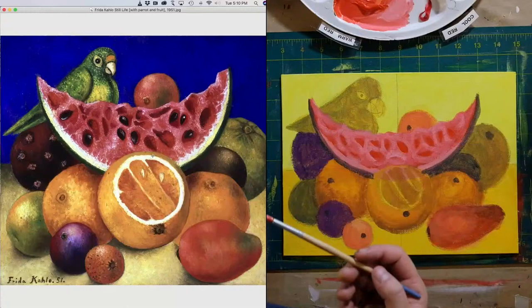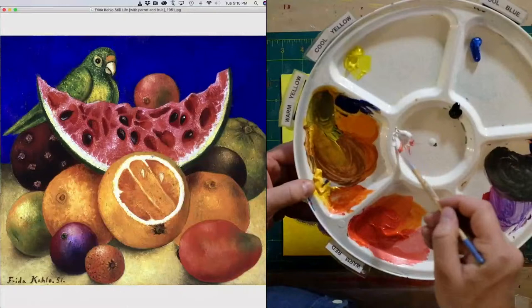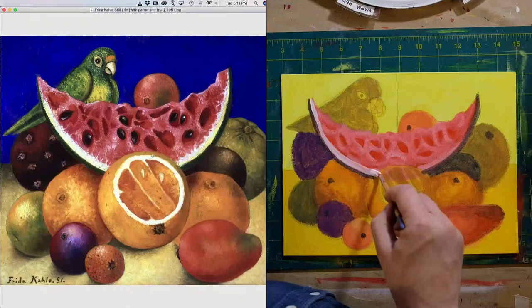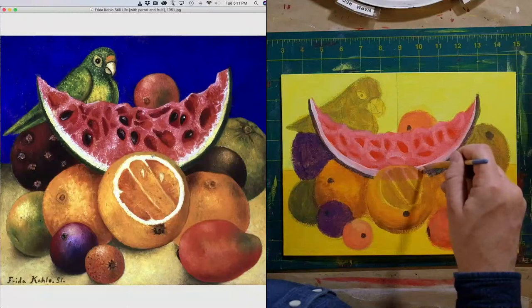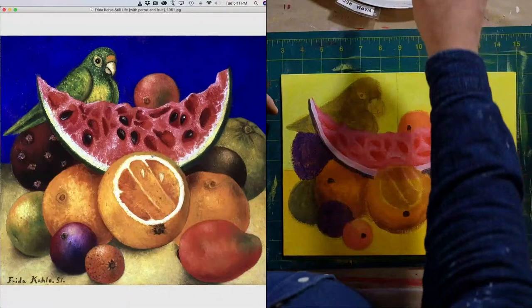Okay, so let's paint the rind of, is it the rind? The white part is the rind, right? Or is that the green part? Because there's some red on here and even a little bit of red on my brush, I may need to go back and add a little bit more white once that dries.